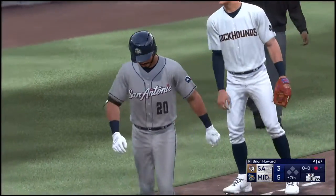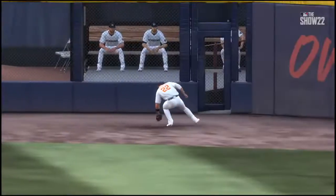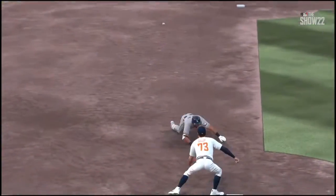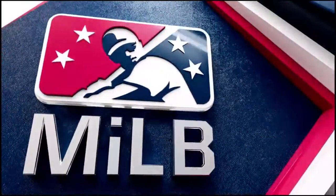Really nice job of hitting right there, but you've got to be a better base runner than that and understand the situation. With nobody out, you've got to be able to shut it down, stay at second, keep yourself in scoring position instead of killing a potential rally.